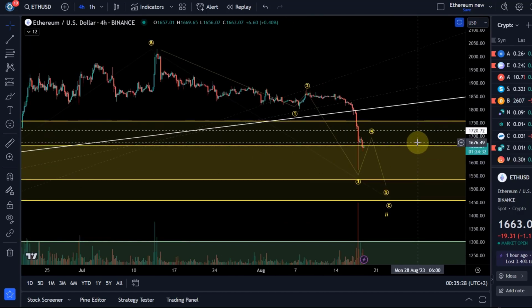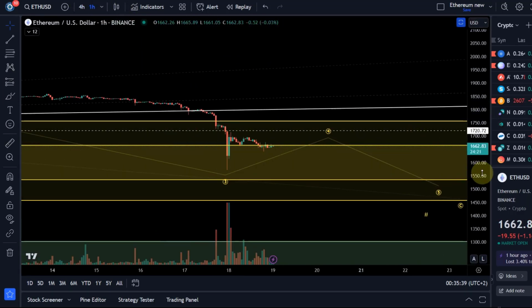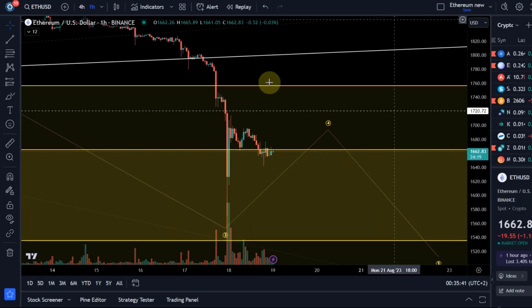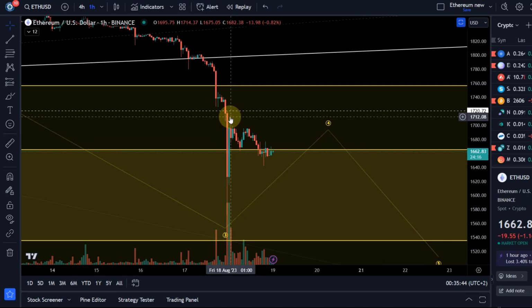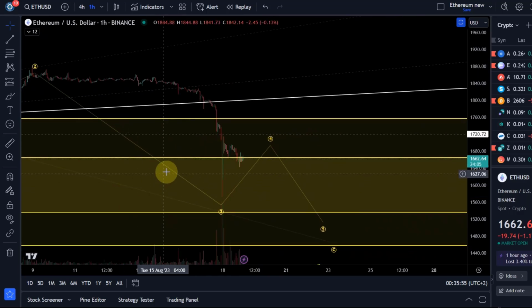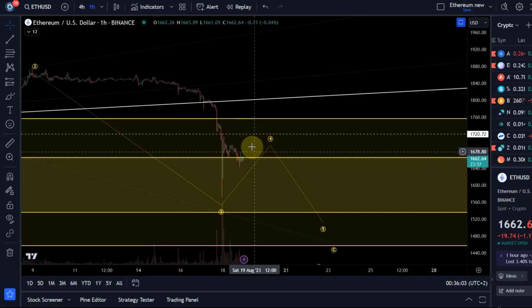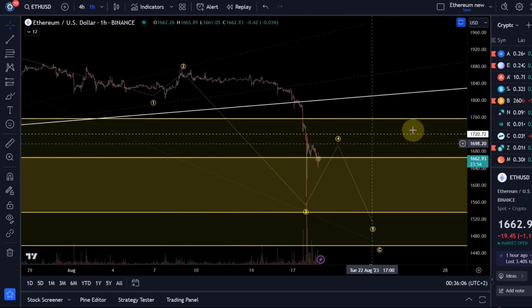As I explained in the last video, it would take a break above 1720 for me to confirm that a low is in, because that is the level, the price above the candle that caused the sell-off yesterday, which was at 1720, just below that basically. So that would be a good level as orientation. If price can break above that, especially with an impulsive break, we can indicate that a low is in. That would be very good. However, until then, it seems reasonable to expect that we are in a fourth wave.